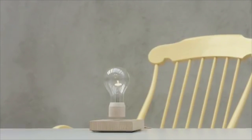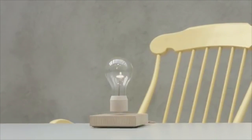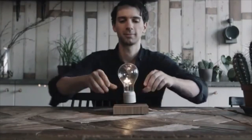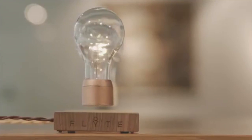This is Flight. It's a levitating light. It's floating using magnets, and it's powered through the air. So how does it work? You line up the center of the bulb with the center of the base. When you see the light turn on, you gently let go and watch it levitate.